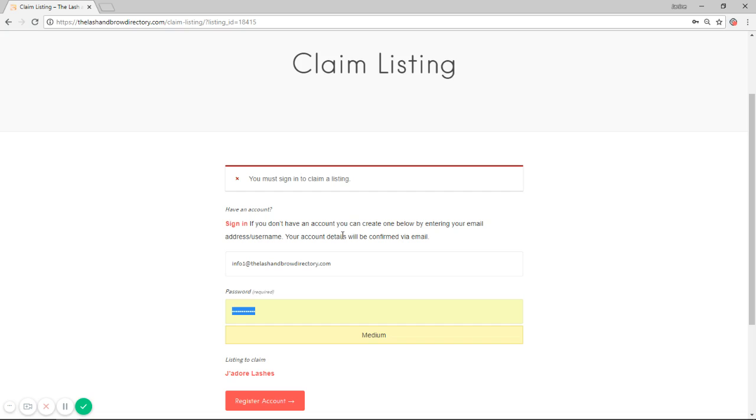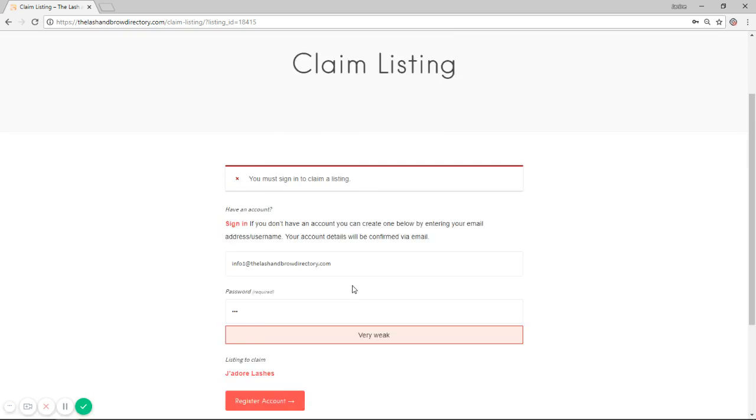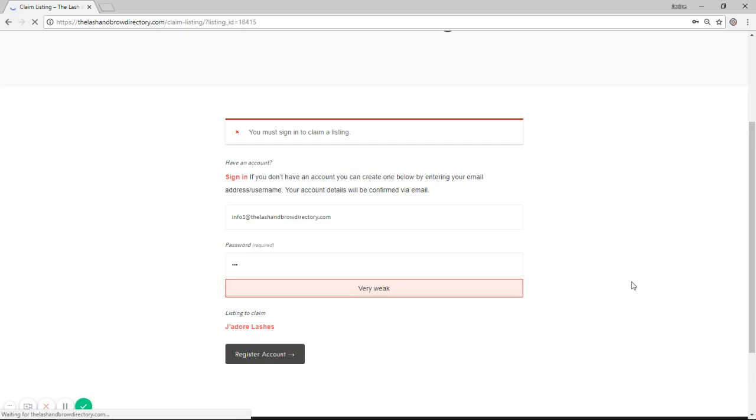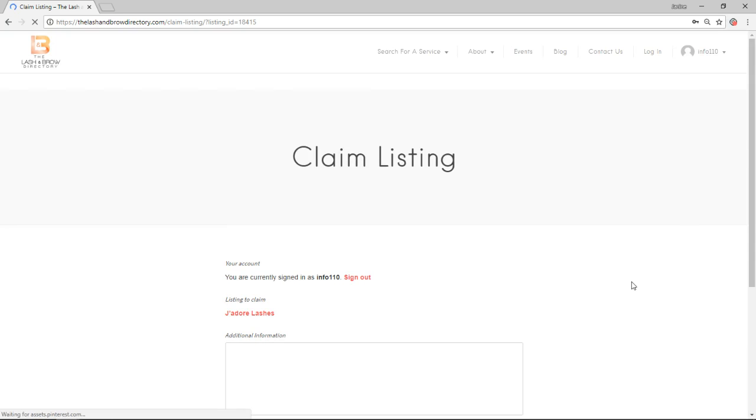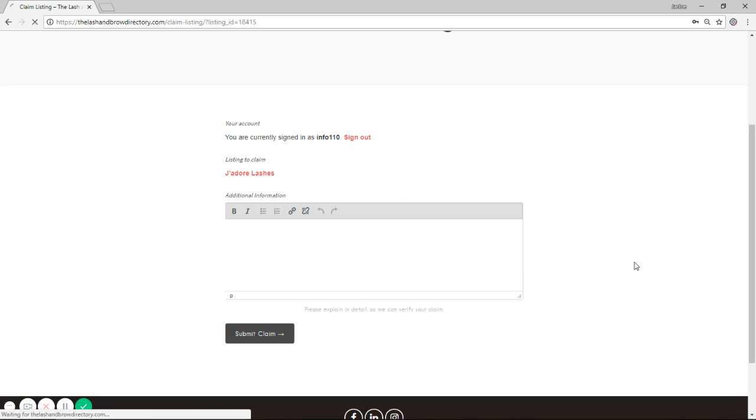Enter your email address and a password that you'll remember and register your account. Now this opens up another screen where you can add information about your company. So anything that you want us to know, add into this box here and then submit your claim.